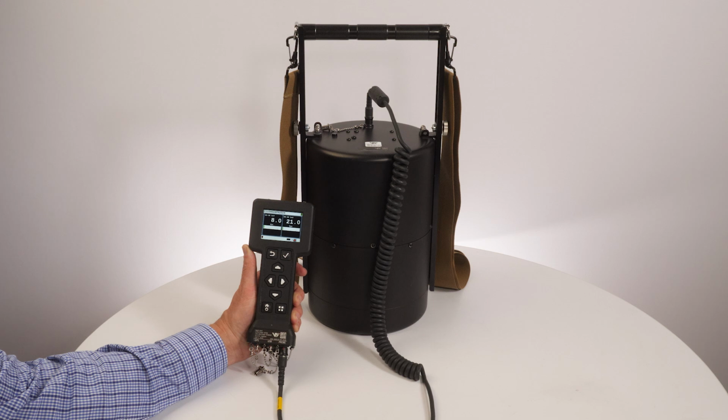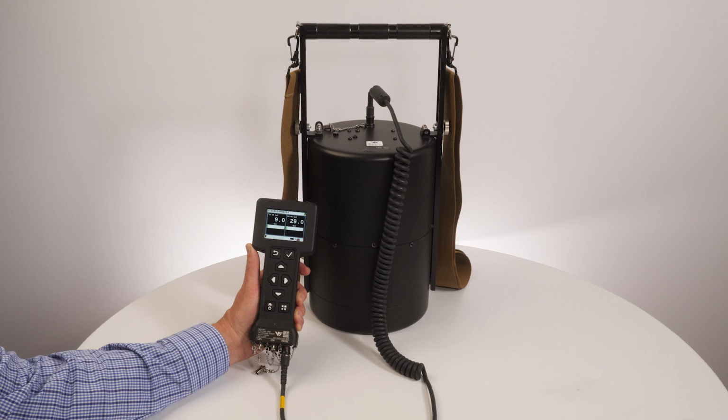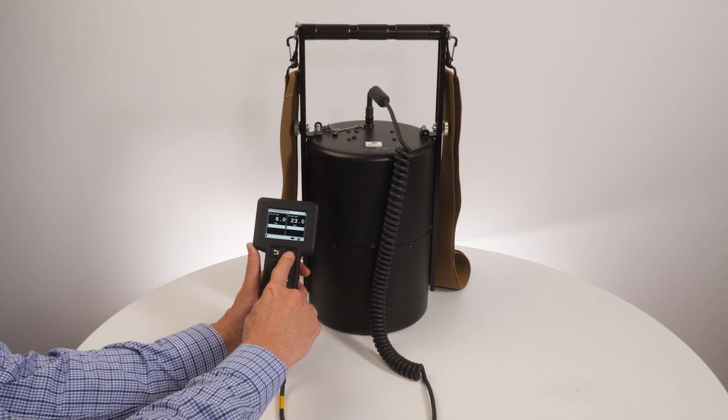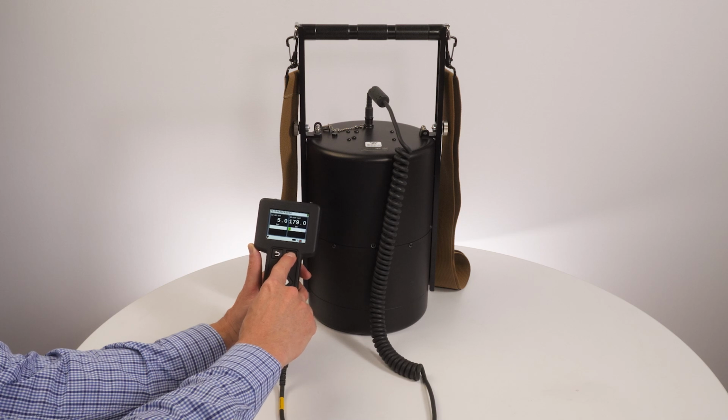The base unit home screen has the ability to display 1 or 2 energy channels at a time. The right radiation reading panel can be easily toggled to other channels for easy viewing by pressing the Enter key.